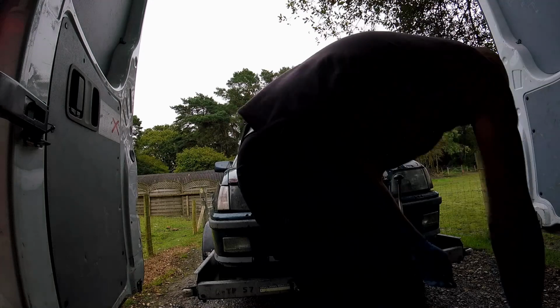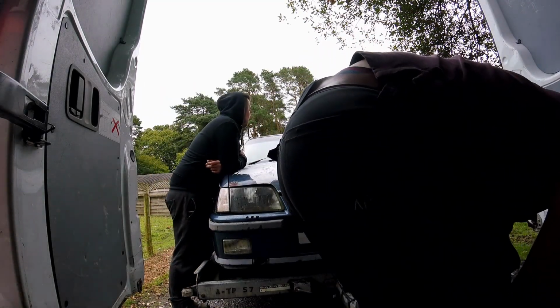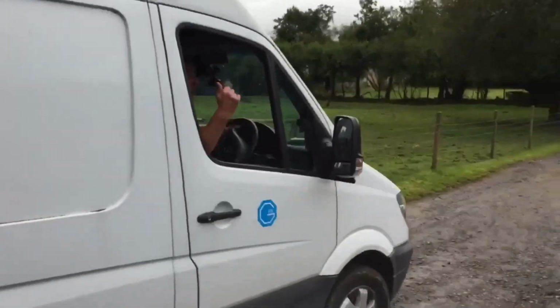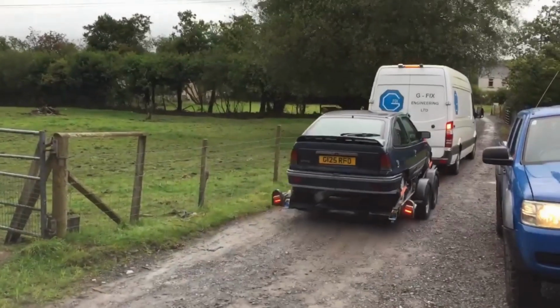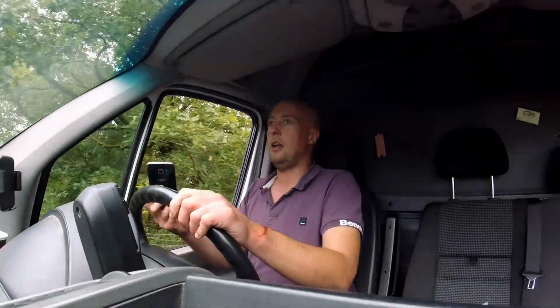Excellent! So you haven't got a logbook or anything? Oh, I think it was in the advert when you said you haven't got a logbook. No, you couldn't find the logbook. There's another set of keys in there. Oh, is there? Right, nice to meet you, mate. Okay. Could have been easier, could have been more difficult.